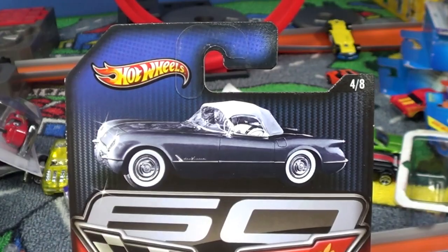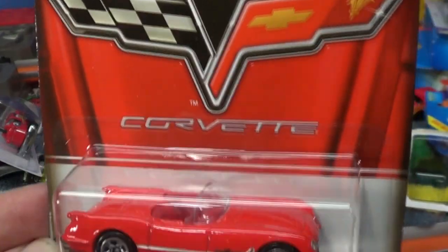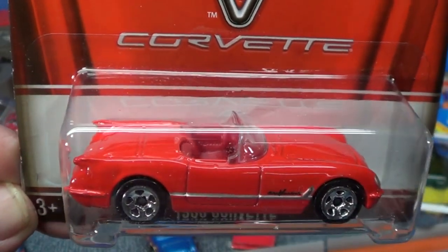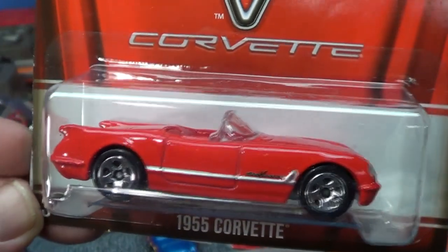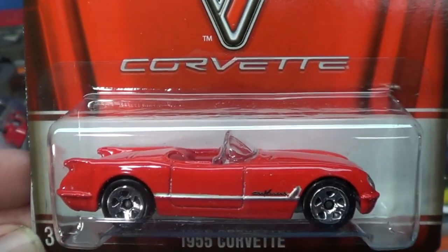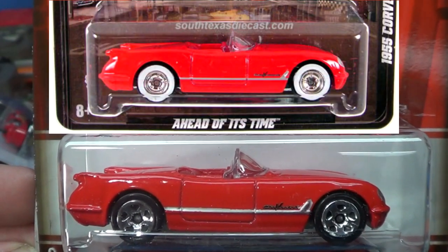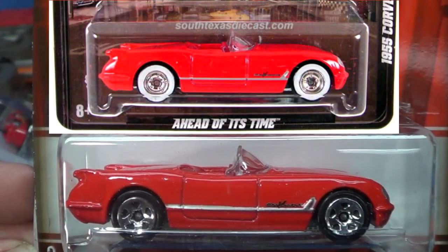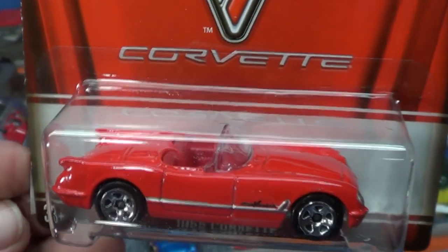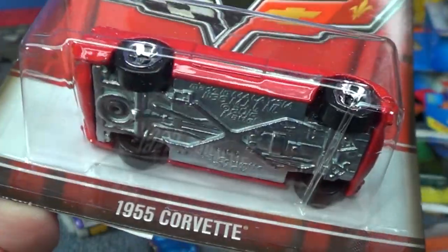Number four, the 1955 Corvette. Now this is one I'm going to recommend you pick up, because this is not a basic model. This has never been in the $1 lineup. It used to be in Boulevard a couple times. As a matter of fact, it looks exactly the same as the Boulevard release, except that one had nice white wall tires on it. But one reason why I'm going to tell you to pick it up: metal body, metal base.